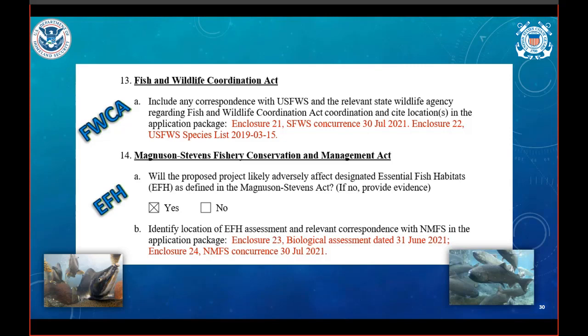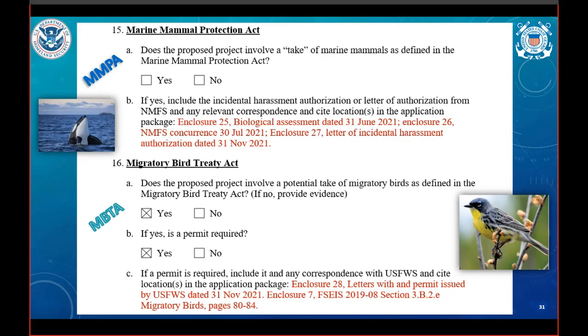Similar to the one above, it is usually covered concurrently with your Endangered Species Act coordination. Include the essential fish habitat assessment, as well as all correspondence from the National Marine Fisheries Service as enclosures that we can readily consult when reviewing your application.